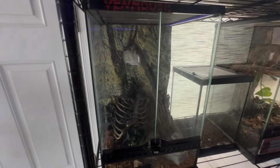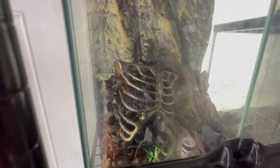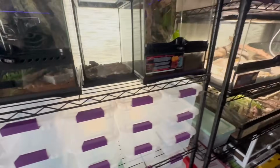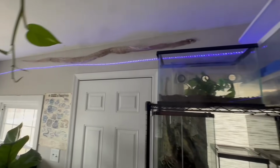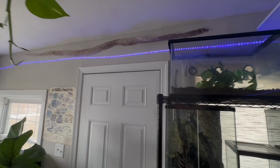Up here we got some Madagascar hissing cockroaches. I don't know if you can see them. You probably see them from the front better. If I zoom in. Yeah, they're like right there. Hissing cockroaches and such. There's nothing in here. There's nothing up here. These are all just empty totes. These are filled with sheds. This is a full length 8-foot plus cribo shed that I got.